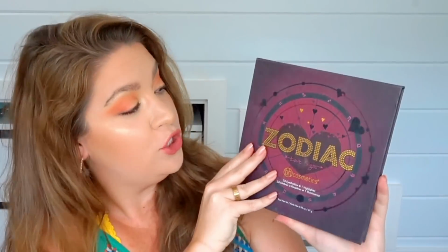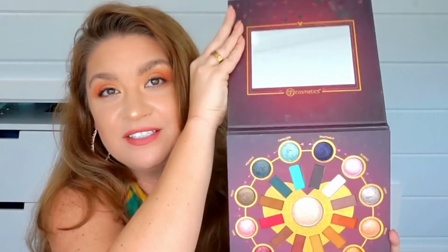And also this huge BH Cosmetics Zodiac Love Signs palette. I've told you guys I really like this, and it has some beautiful fall colors. We've got some golds, some purples, some blues, some neutrals, some pinks, a lot of things in here. I really like this palette, but because of the layout, it's ginormous.